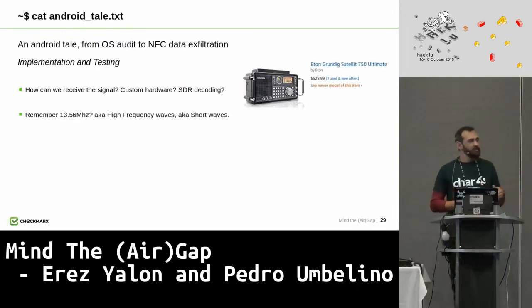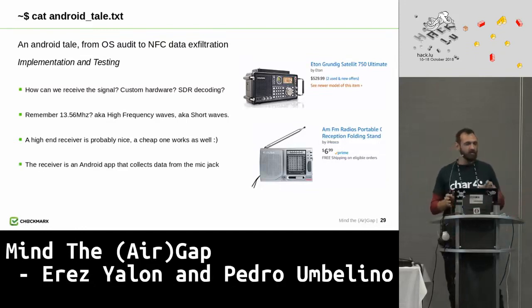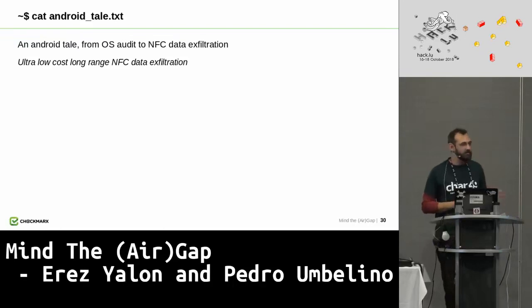Well, if you remember, 13.56 megahertz is also called the high frequency band, or shortwaves. If you buy one of those expensive radios, you can actually receive the signal. But also if you buy a very inexpensive radio that supports shortwave, and almost all AM radios do, you can receive these waves. So I coded the receiver as an Android app that's connected via the mic jack to a standard, very cheap radio. So you have a practical low-cost receiver with off-the-shelf components, which was our main target for this kind of research. So now you end up with an ultra-low-cost, long-range NFC data exfiltration mode.